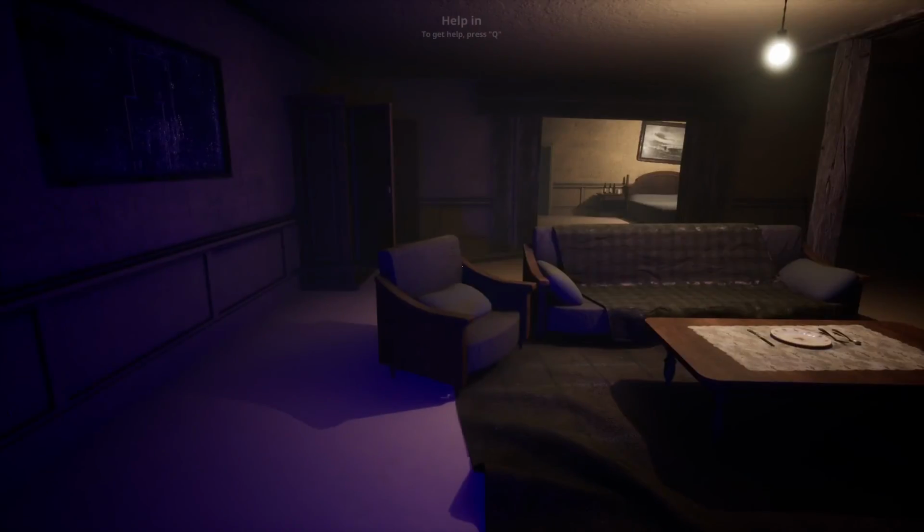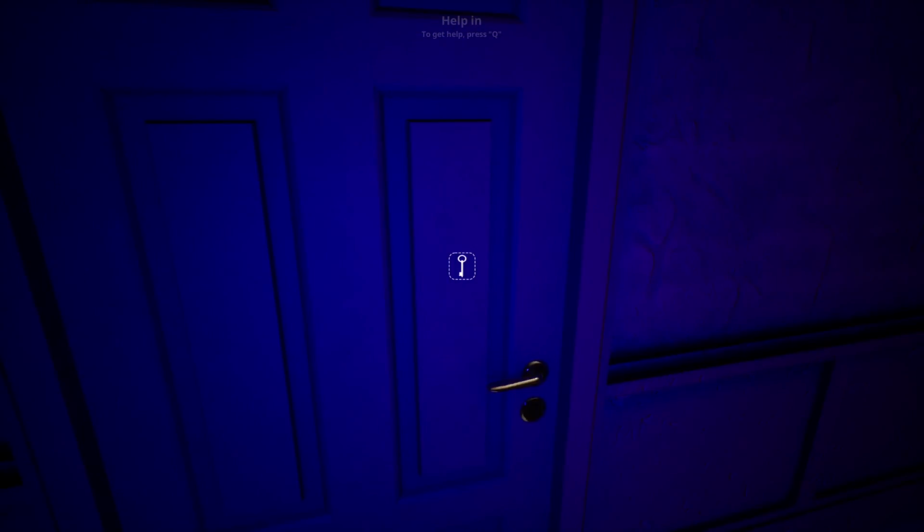So what did I just grab? A key. A special key for here. Well, that's going to be it for this part of the quest room.